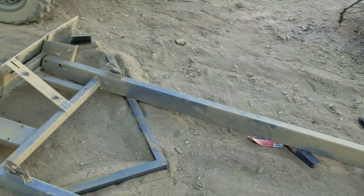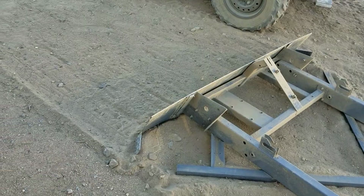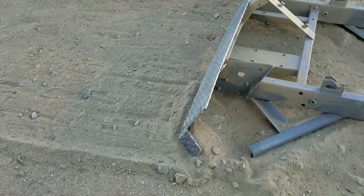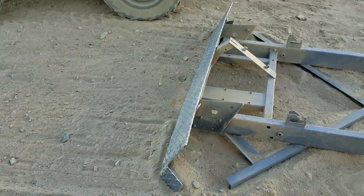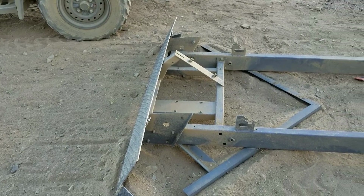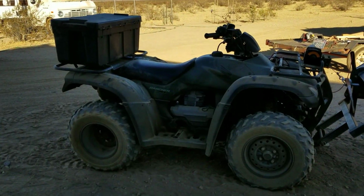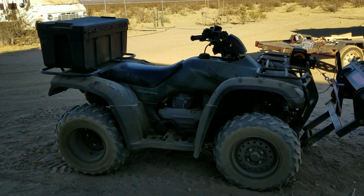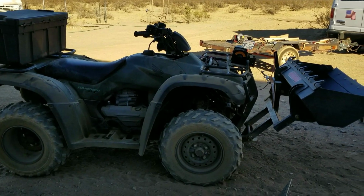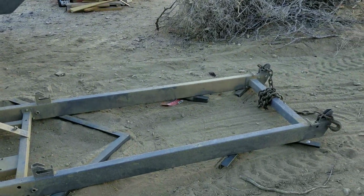Somebody asked me if I could show them this unit in operation. As you can see, the ground is dragged smooth right up to where I stopped right there. I told him I couldn't possibly do that because I'd have to be filming and driving at the same time, and I don't know if that'll work. But I'm going to give it a shot anyway. If I have some time tomorrow or the next day, I will do a video showing this thing in operation.